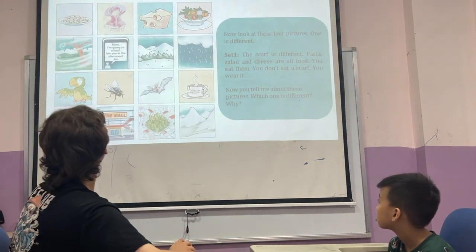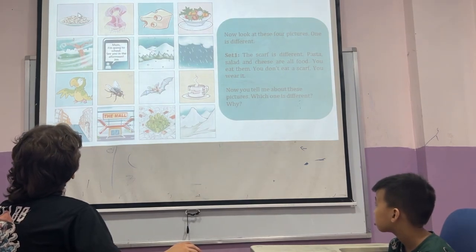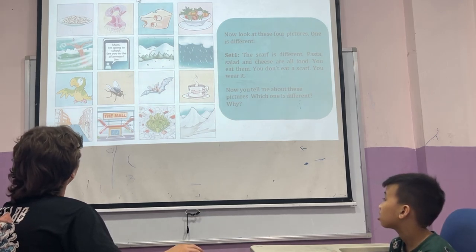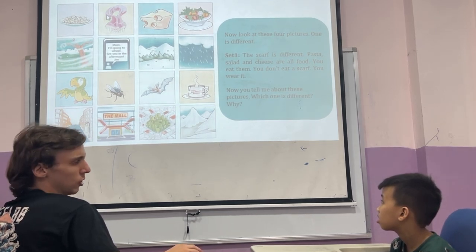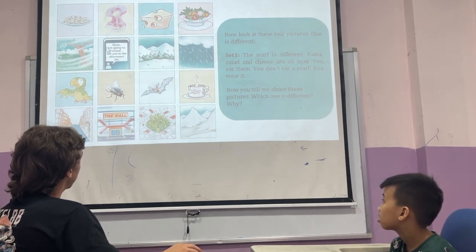Okay, so we're going to find a different picture. Starting in our first row here, I'll go first. So the odd one out is picture number two, because pictures one, three, and four, you can eat. But picture number two, you cannot eat. Can you get this next line? Which is the different picture?